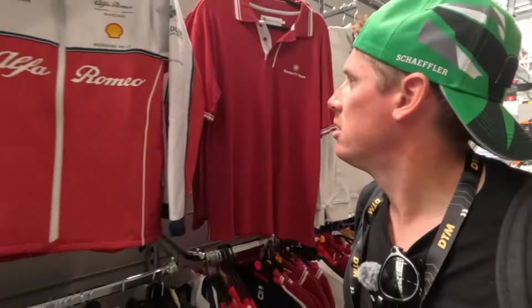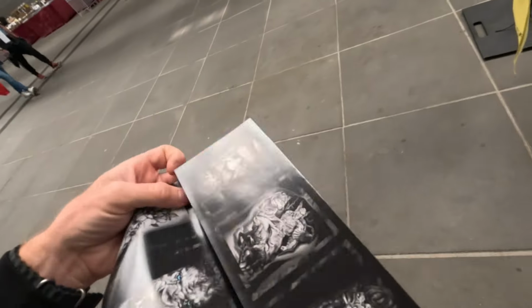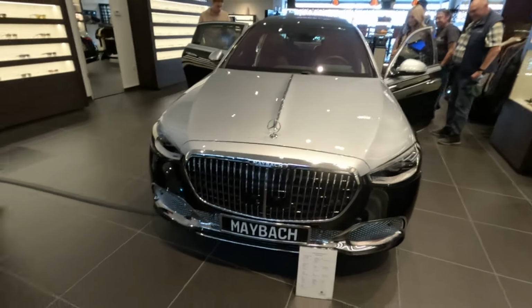Now, if there's one place that is random to find in here, it is this. Nürburgring tattoo. There you go. What the hell? Show some of the art. Oh, look at that one. That's cool. This is a Maybach shot. Let's have a look. So, a S680 V12. What a beast. Whoa, look at the size of this. You could literally jump in here and sleep. Tell you what, she's a big car.